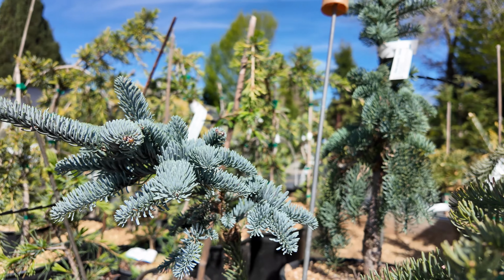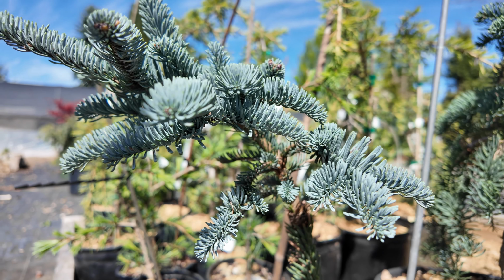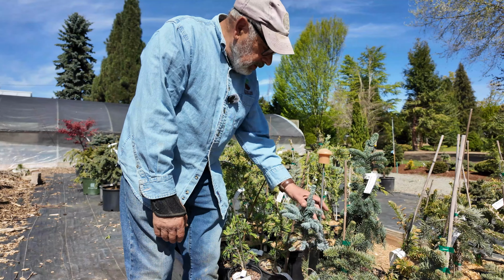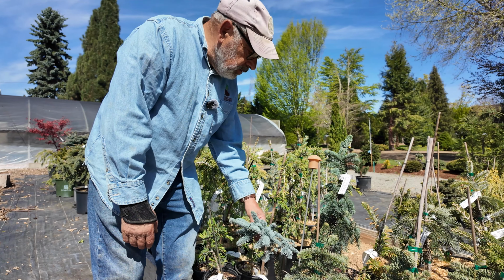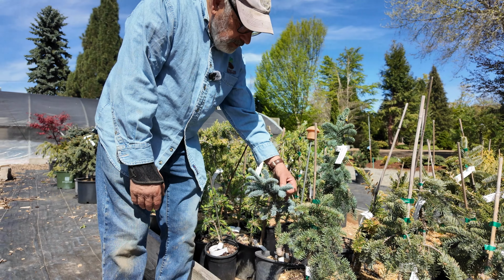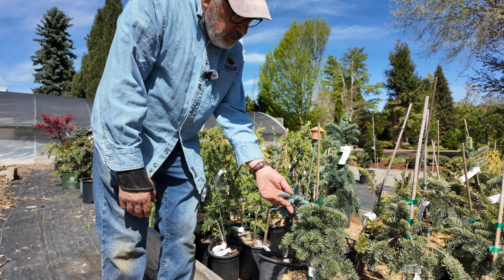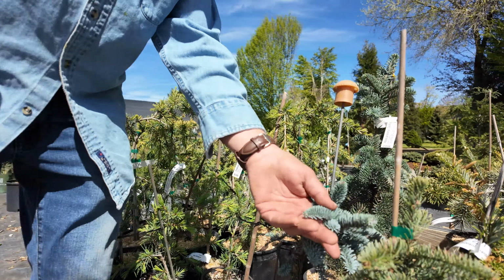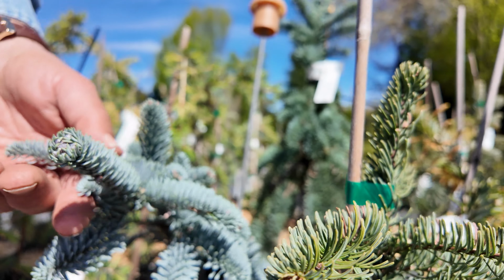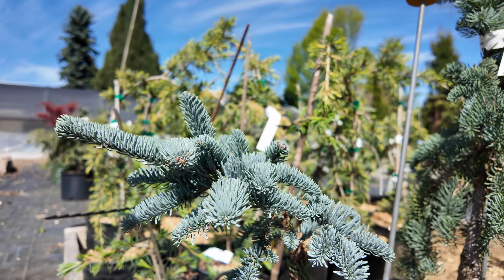This one's called Hupp's Perfect Christmas Tree. This one will need some staking to look its best in its early years. It'll be dense and full, and I'll get this one staked up soon. But the color, as I'm looking at it with the sun coming down on it, is just a really intense blue. You can see the difference between Delbar Cascade, which is more of a green blue, and the Hupp's Perfect Christmas Tree. So really a nice tree, another noble fir.